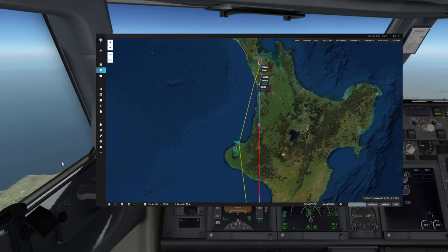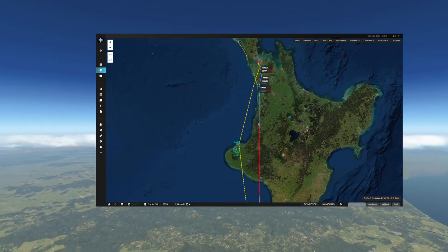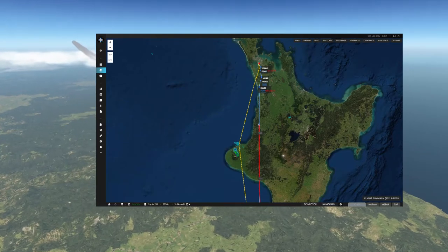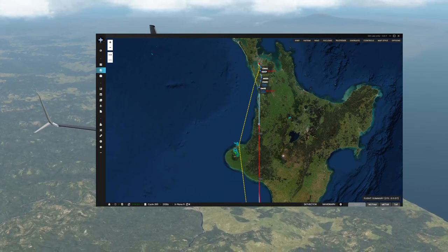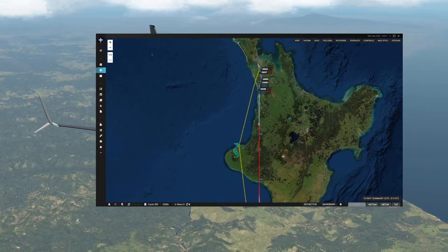But what we'll do from the top of descent down, we'll simply go with the music in very low mode. And there you go, the coast of New Zealand. North Island.